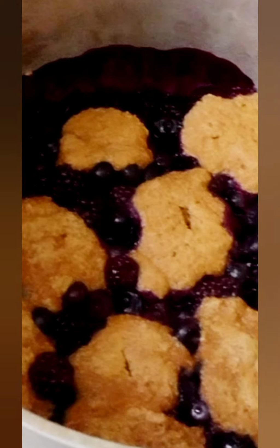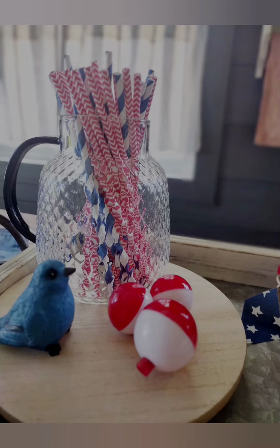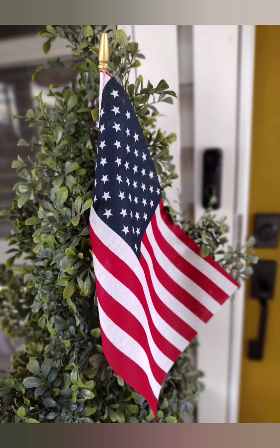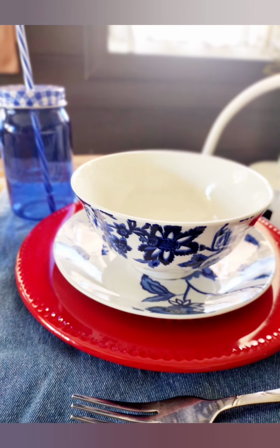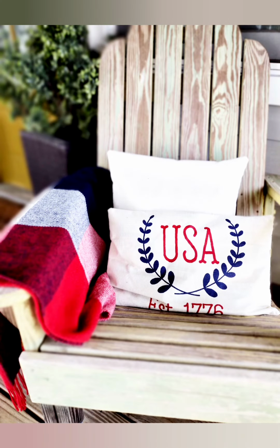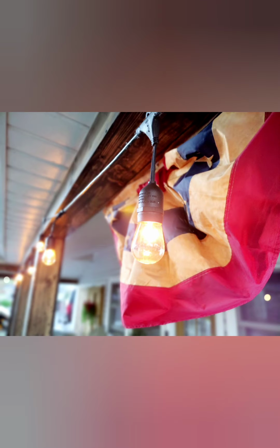Now it's time to dig into Granny's Cobbler. Here's a few things that I did for my tablescape. Just a little pops of red, white, and blue, and to celebrate America for sure. I'm not sure what your plans are, but here at the lake, the fireworks were on the 2nd and not on the 4th. So it was a table for just me and my husband.